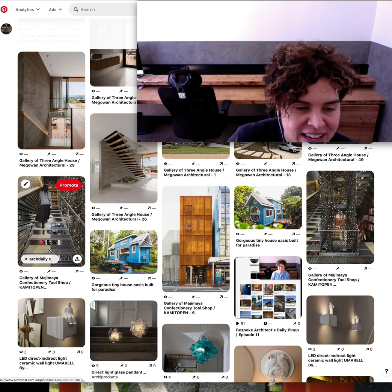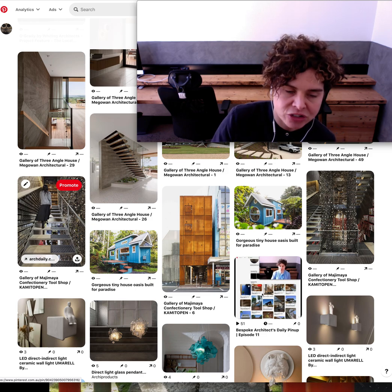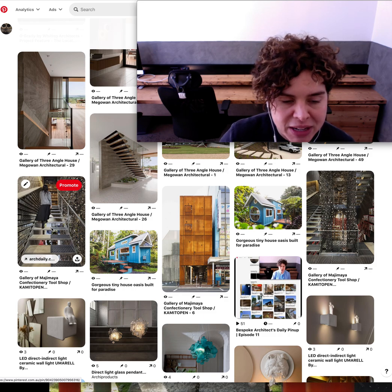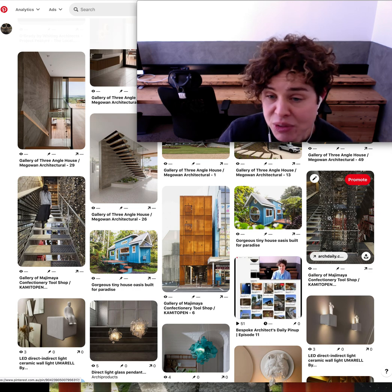The confectionery tool shop made the board for its staircase. You can see that the staircase is half and half. It's got an open mesh and a solid concrete tread. Interestingly, this person has chosen to walk up the solid rather than the open mesh, but it does make for an interesting staircase. And then up the middle of this, they actually have a wire mesh with cutters hanging off of it. So I just really like that.